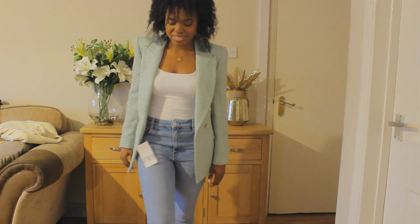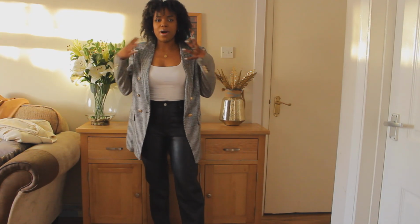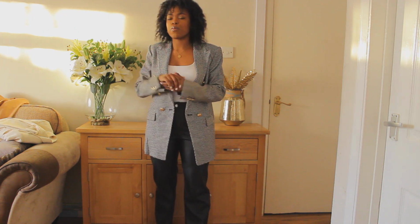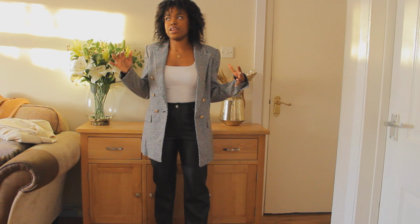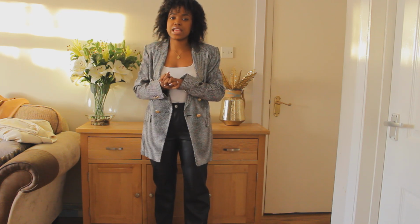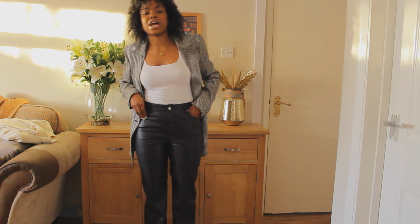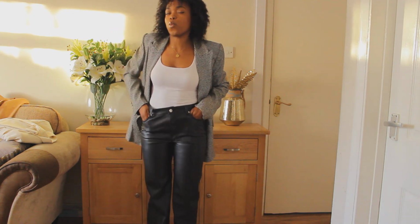But yeah. What I really like about this look is that it's quite versatile. It could be worn both in an office and usually day to day. Of course, the leather is going to be controversial depending on the type of work you work in.